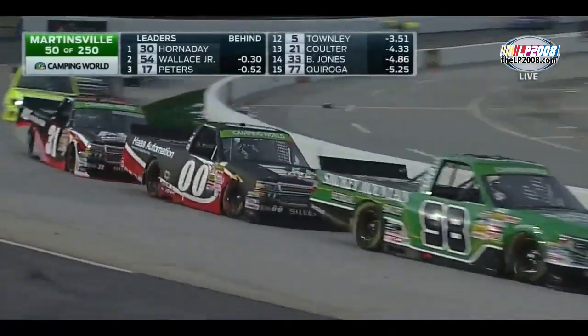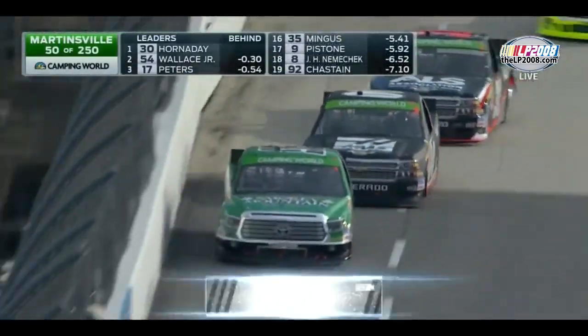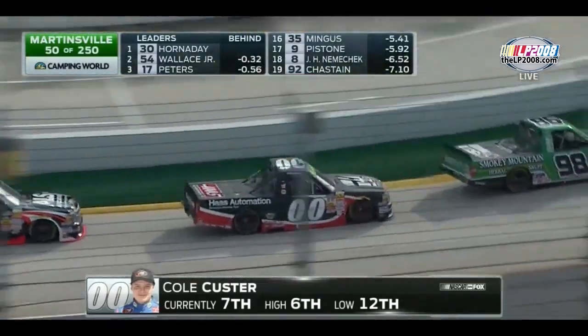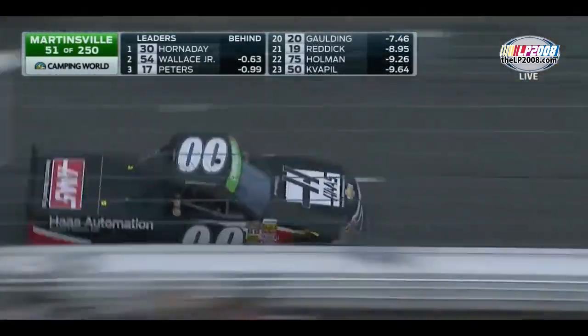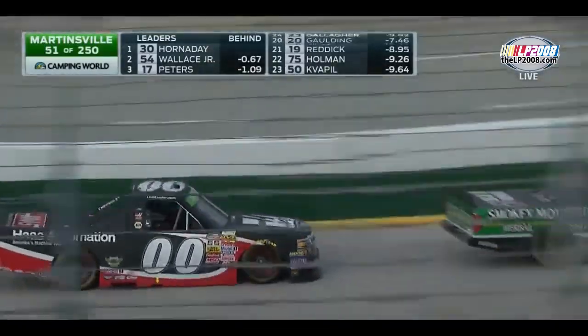Hermie Sadler. Bob, Cole Custer is driving that 00 truck. He is 16 years old. This is his Camping World Truck Series debut, but he has a lot of experience around him. His father, Joe Custer, is part of the management team at Stewart-Haas Racing, and his spotter, Rick Corelli, already has 1 victory today, spotting Kurt Busch to victory in the Sprint Cup Series race.